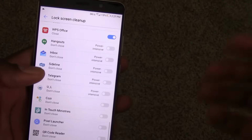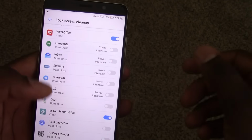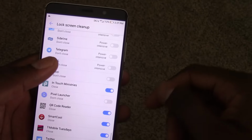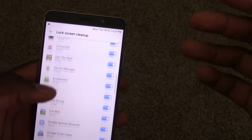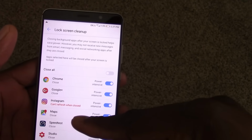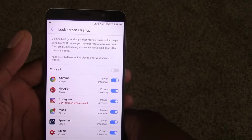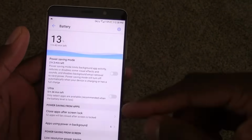I have the ones closed that I don't want. There's some new ones in here too, by the way. So I have pretty much everything set to close when the screen is off. And you see how I'm getting this message from Instagram saying, hey, I won't be able to refresh this if you let it close. This is something you should do on your Mate 9: close applications when you turn the screen off.